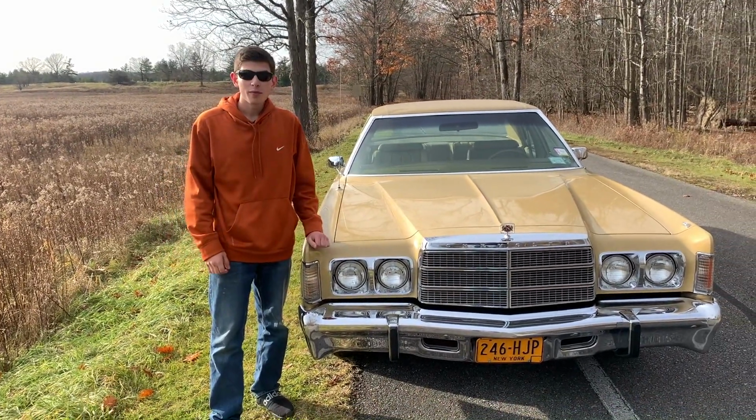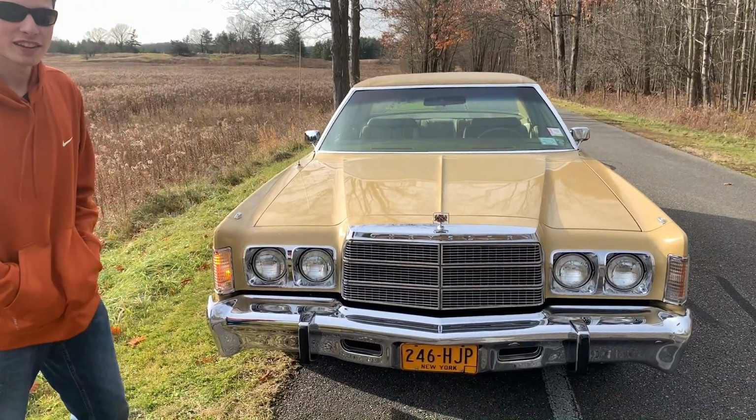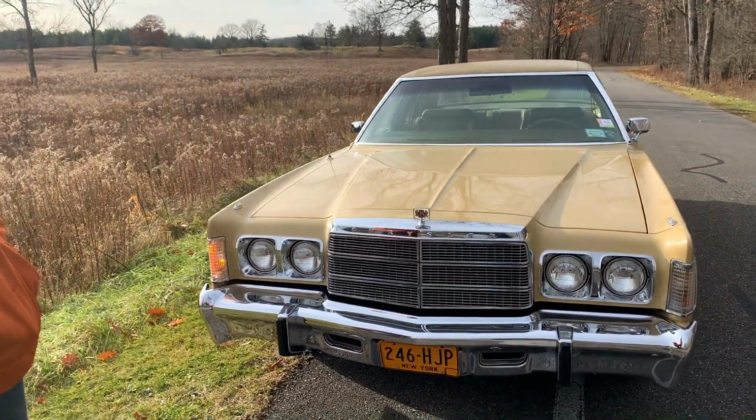Today, we have my 1977 Chrysler Newport with a 404 barrel. It's finally time to see the Newport. The Newport, yes. You've seen it on our Instagram if you look down there. So what's the story with this one? Where did you get this one?